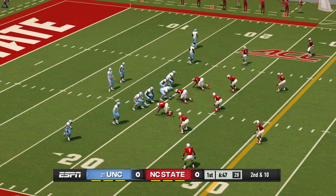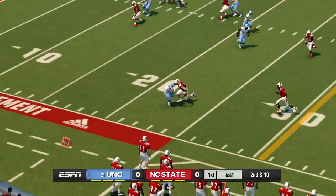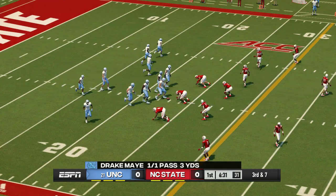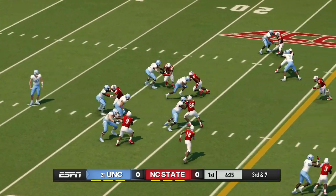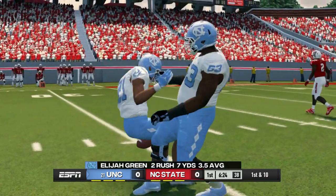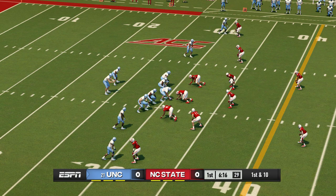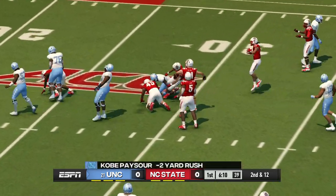From their own 20-yard line, second down. Grabs it and hammered right there. That makes it 36. Nice run up the middle. From their own 30-yard line, first down. Here's a running play, and they hit him in the backfield.